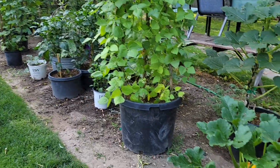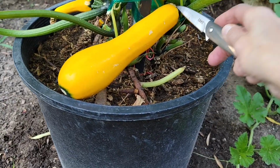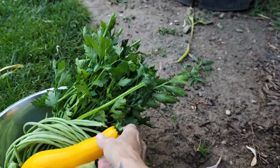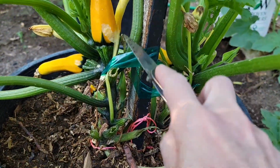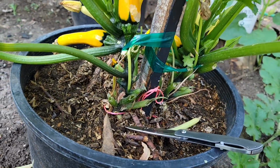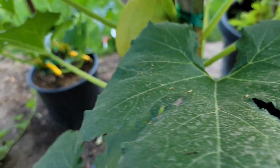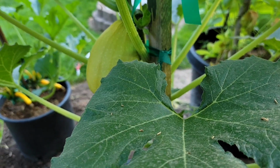I have a few things in here I can pick, like this golden zucchini. And this one looks like it's getting eaten at. I'm just gonna pick that. I've never had these lemon squash before, but this was supposed to be a green zucchini. Pretty good taste. Also has a slight nutty flavor to it.